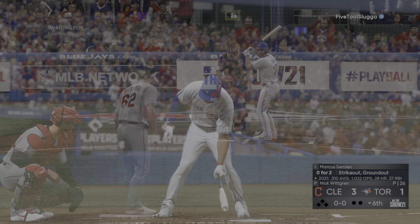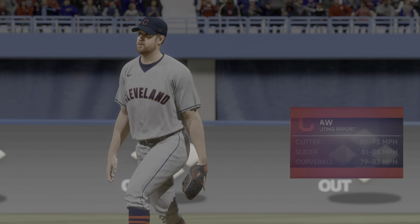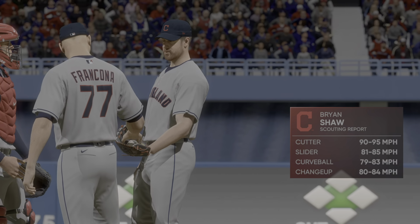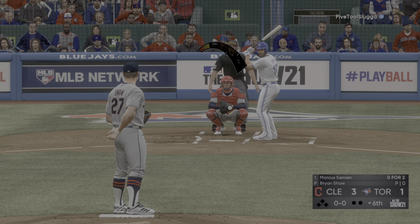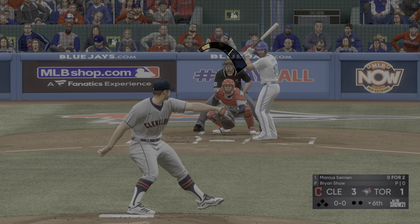Bottom of the sixth inning now, and stepping in, the long ball threat, Marcus Semien. Brian Shaw enters to do the pitching in the bottom of the sixth. Your attention, please. Now pitching for number 27, Brian. First pitch on its way.